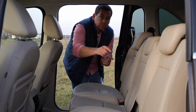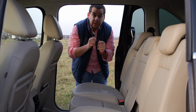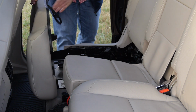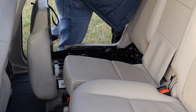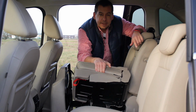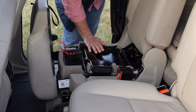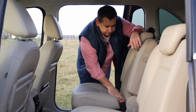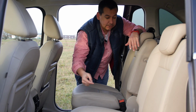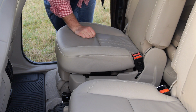Isofix mounts are only on the side seats, but there's a method in this madness because you can lift this, fold that. This, by the way, resembles Mazda 5's Karakuri seating system. Anyway, like this, you've got 6 seats, but at least you've got decent access to the back.